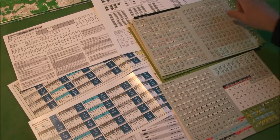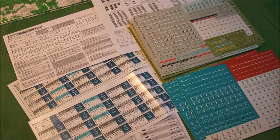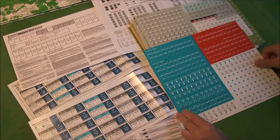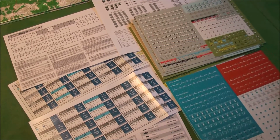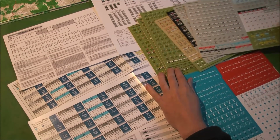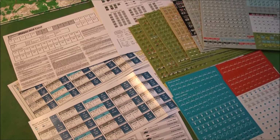1, 2, 3 sets of German counters, and finally, let's call it 2 utility marker counter sheets. So of your 2,400 odd counters, the vast majority are genuinely unit counters rather than other markers. We'll have a quick look at those unit counters in a second.